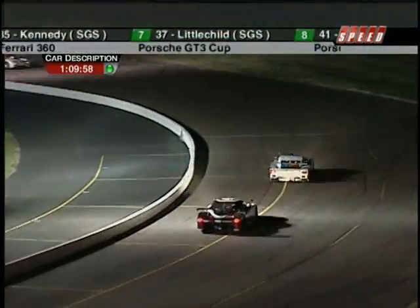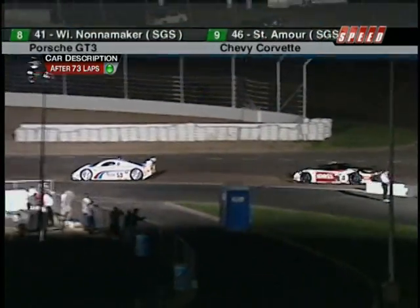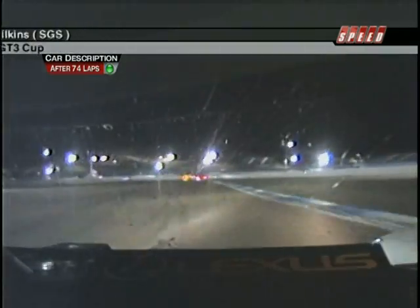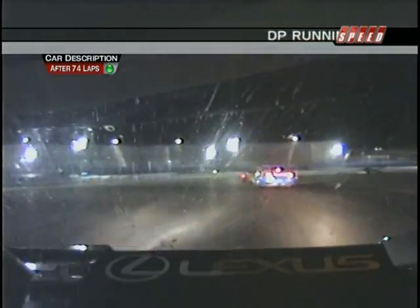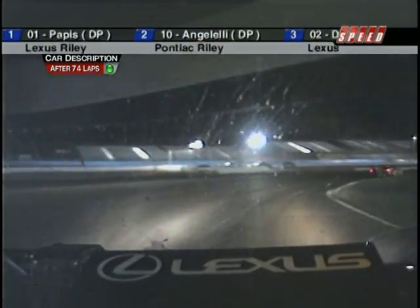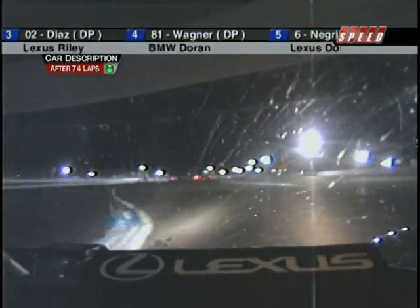Pappas was able to respond that time round. He pulled out another 1.5 seconds, so the margin grows back up to around 5 seconds. We know he's about to stop too, so he would be running these laps as hard as he possibly can. You see him flashing the lights at some of the slower GT cars just as a courtesy to let them know, hey, I'm coming. Look in your rearview mirror, give yourself a place, let's get this done clean.